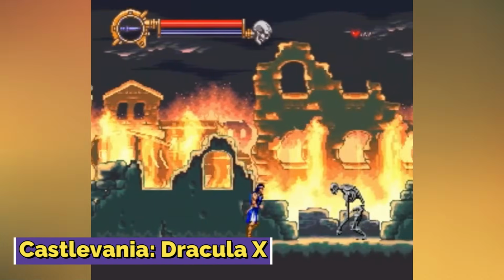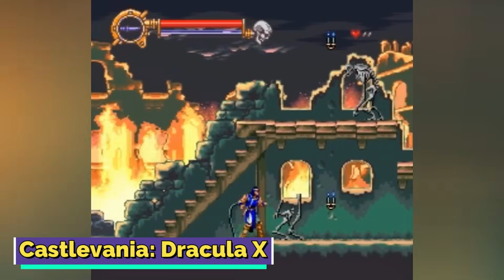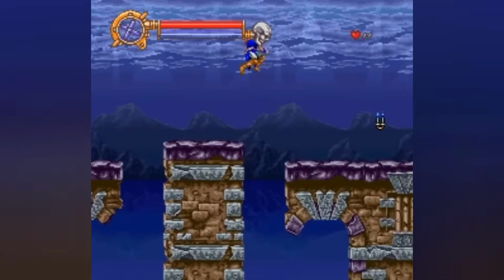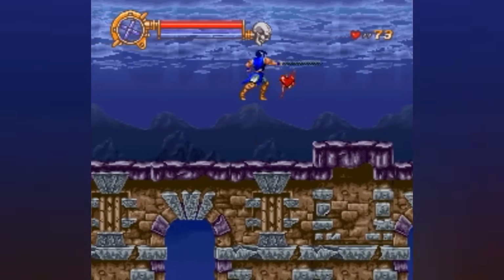Castlevania Dracula X. Castlevania: The Dracula X Chronicles is a compilation that brings a remastered version of the previously unreleased Rondo of Blood to the forefront, along with the original game and the fan-favorite Symphony of the Night. You play Richter Belmont, out to kick Dracula's butt and save your girl Annette.